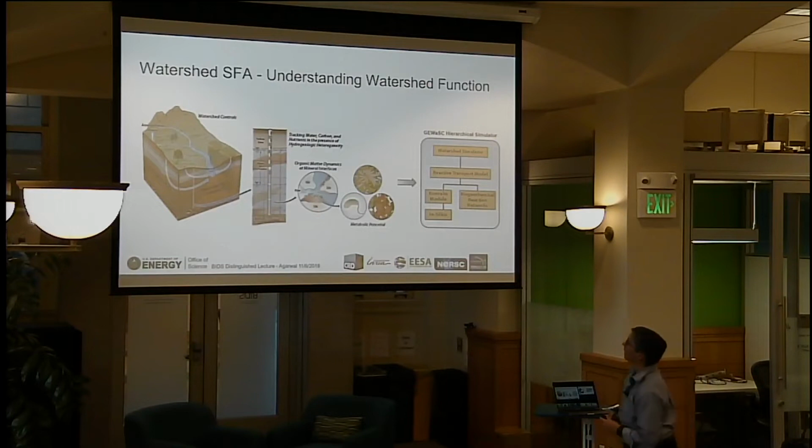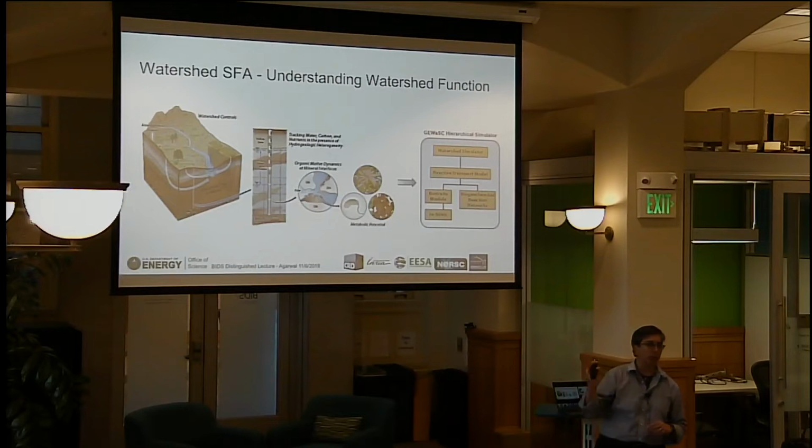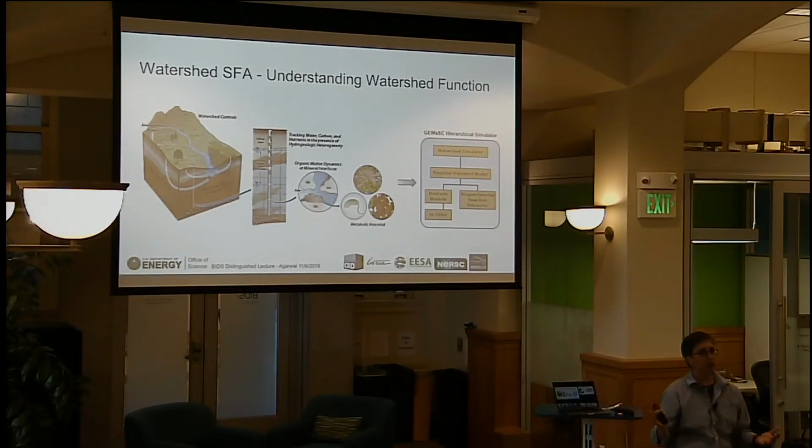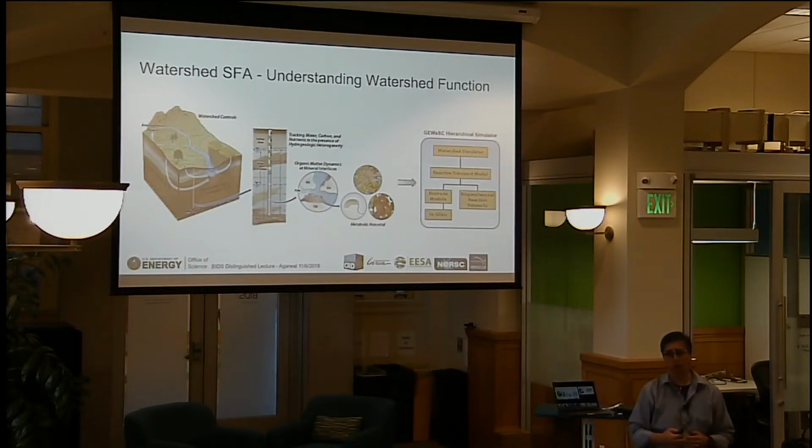But anyway, so yeah, that's the Upper East River. And the reason why the Upper East River was chosen is because it was relatively pristine. And it also feeds the Colorado River. And so therefore, it also has a huge national importance in terms of understanding the upper watersheds of the flow into the Colorado River. So that's why we picked that one.